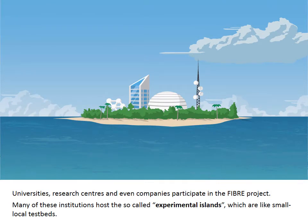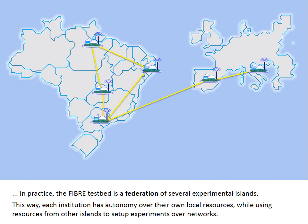Universities, research centers and even companies participate in the Fibre project. Many of these institutions host the so-called experimental islands, which are like small local testbeds. In practice, the Fibre testbed is a federation of several experimental islands.